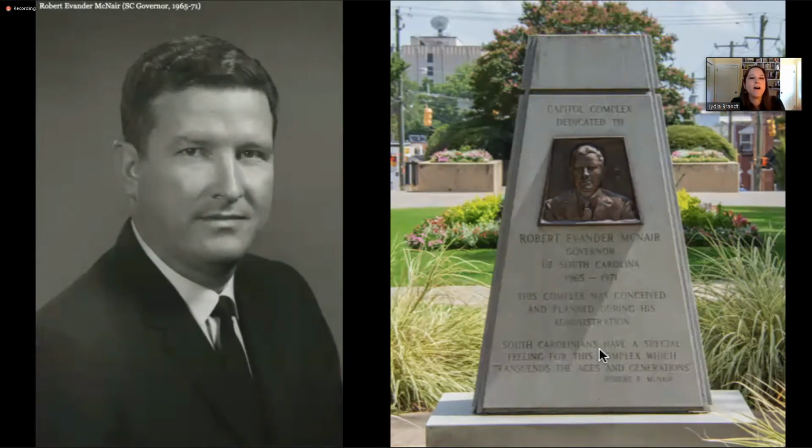That's great. A building is a monument. This is totally superfluous, but this gives you a sense of just what a big deal this was for McNair and how he took this kind of discussion over this parking lot surrounding the Confederate monument and blew it up into this huge project.